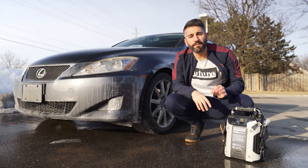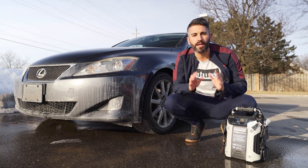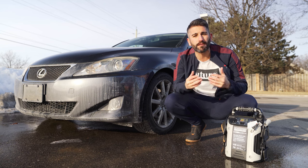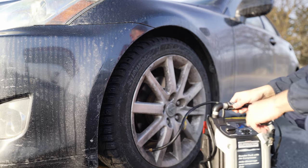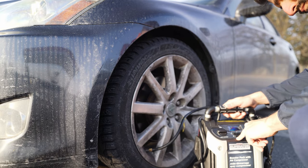First tip is you're gonna wanna fill your tires to the proper manufacturer recommended PSI. You don't wanna be running on low tires. It's gonna actually cause more drag and more wear on your tire and cost you more money. So here I have a booster. I'm gonna go ahead and fill up the tires per the manufacturer's specifications on all four tires and wheels.